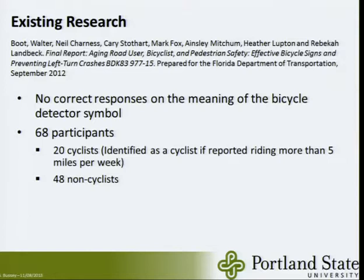It's not super surprising. I'll give some caveats: they had 68 participants in that study. 20 were cyclists. Cyclist was identified as someone who was on the road for more than 5 miles a week. It doesn't specify if they were on a path. We don't know actually if that marking is even used in the Tallahassee area, which is what the study drew its participants from. And there were 48 non-cyclists. So it gives you maybe a baseline of knowledge, but we wanted to expand on that. A place like Portland is a good place to do that, because hopefully here, with the amount of cyclists we have, you get a best case scenario at least.